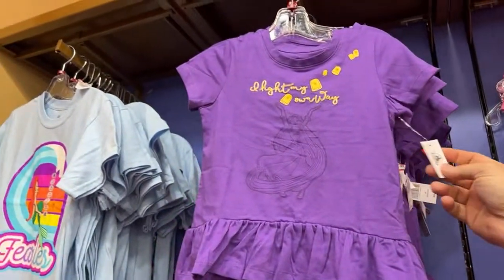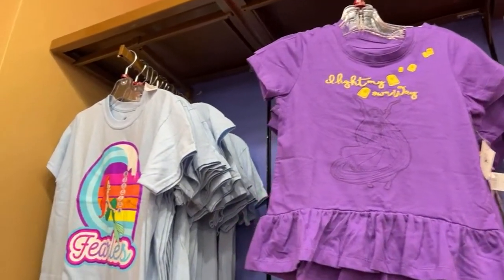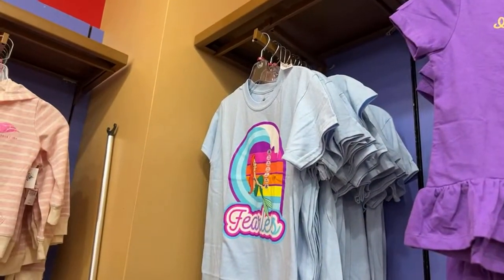$14.99. Ooh, this one's cute. Rapunzel one. Look, honey, the Rapunzel one, $14.99. Hello, Melissa. Everybody, welcome.